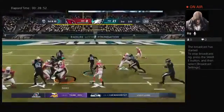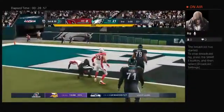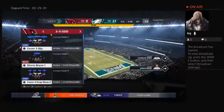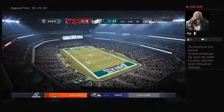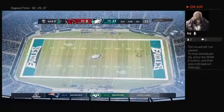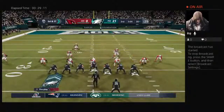On 1st and 10, it's Sanders. And he's got room. That's a good chunk of yardage. It's going to be canceled out. And we always talk about hidden yardage in a game. That's going to count as that because now it doesn't go on the books, but now they have to make that up again, don't they?